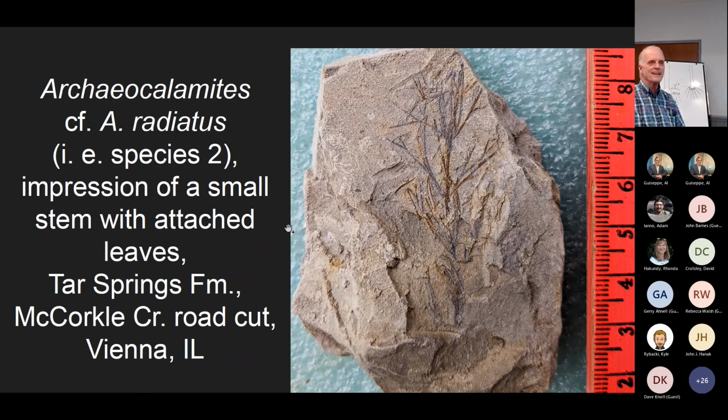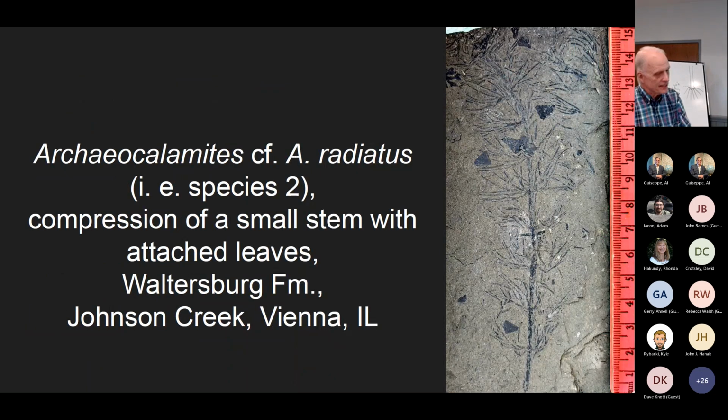In this case, I do know what they are. They're not just appendages. These are leaves for sure. And the same thing here. We've got a node, leaves, internode, leaves, internode, leaves, internode, leaves, and there's a good example of where one bifurcates. They're very, very narrow and slender, and not so much like the leaves of calamites, although there's a lot of variation in the leaves of calamites you might find in the Pennsylvanian.